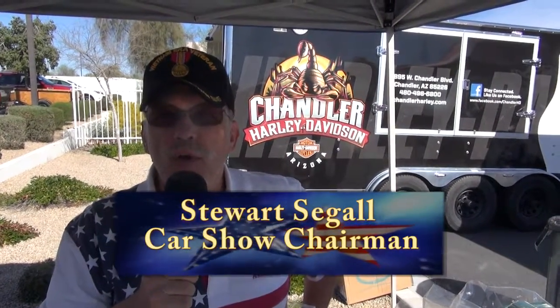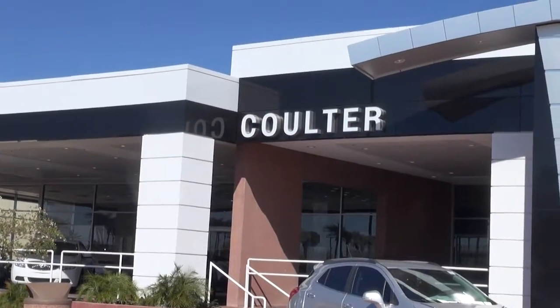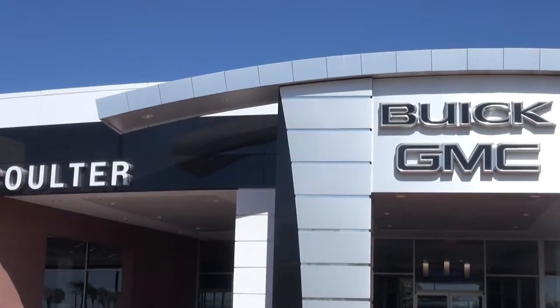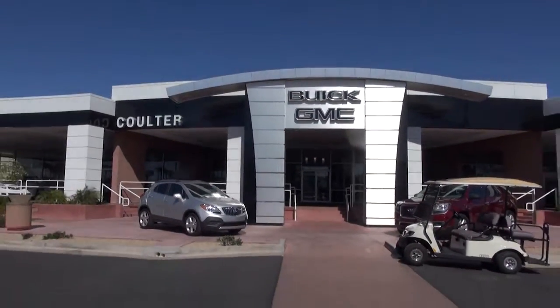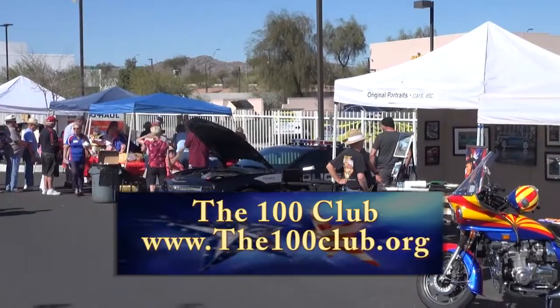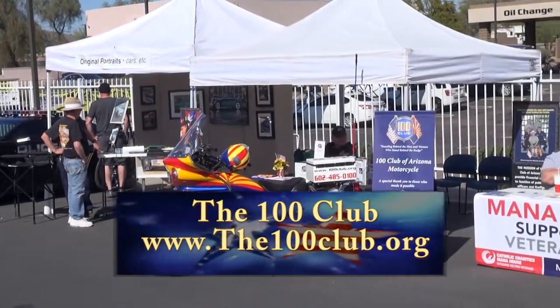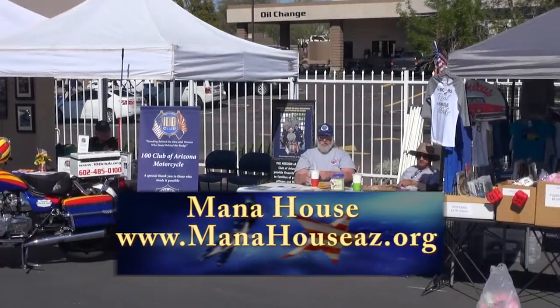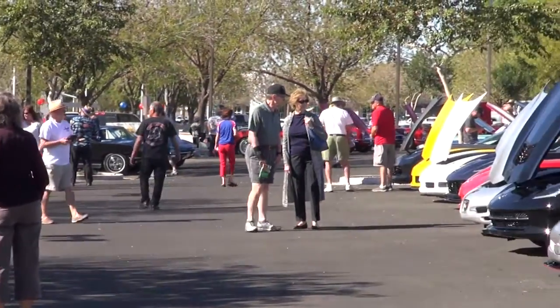Hey, Rodding and Racing, my name is Stuart Siegel. I'm the overall chair for the 23rd annual Desert Corvette Sweetheart of America Car Show. This is our new venue with the Coulter Motor Company. And as of right now, we have 149 cars participating on this beautiful Valentine's Day. Desert Corvette has two charities. One is the 100 Club of Arizona. The other one is Mana House, which is a homeless shelter for veterans.